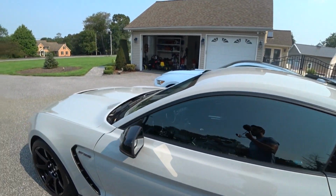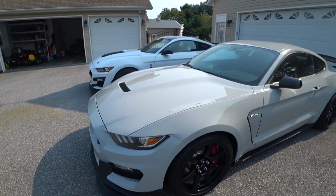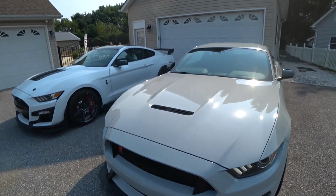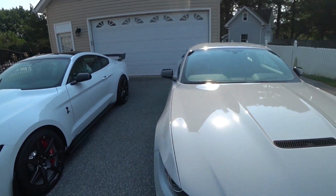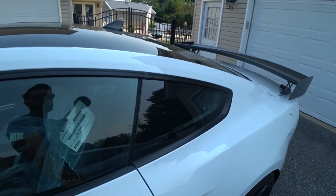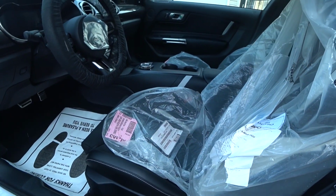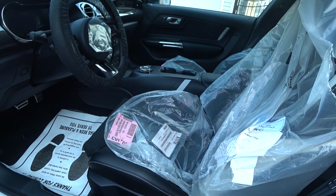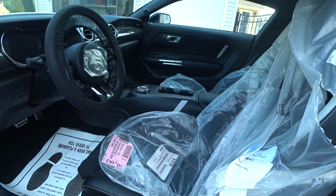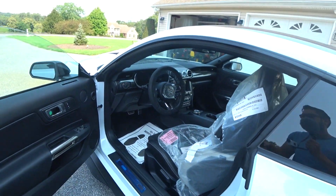The gross weight on a GT350R is 4,140 pounds. That is probably lighter than on the GT500. So I'll take you inside this GT500. The gross weight on this is 4,650 pounds. So as you can see, the GT500 interior is a little bit different.